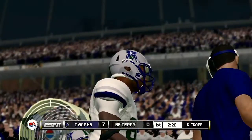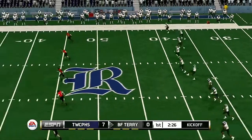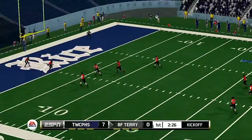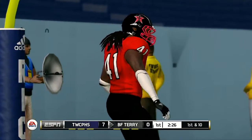Brad, I thought that was a textbook drive. I thought they did a really good job of showing balance, mixing the play calling with the run and the pass. Just an overall well-executed touchdown drive. This one's going to be down in the end zone for a touchback.